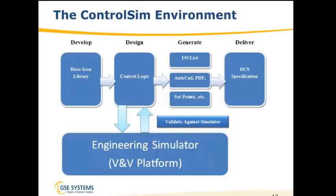The ControlSim environment is also used by some of our customers as they try to take more control over the design of the plant I&C. The same set of tools that we would use to simulate the plant I&C, the customers are using to do that top level design: developing the base icons, the control logic design, creating the I/O list, the AutoCADs, the set point definitions, and basically coming out with a DCS specification. All the time we're bouncing those designs against the simulator and the dynamic models to ensure that the strategy is going to work and the implementation of the control system is going to result in what they expect.